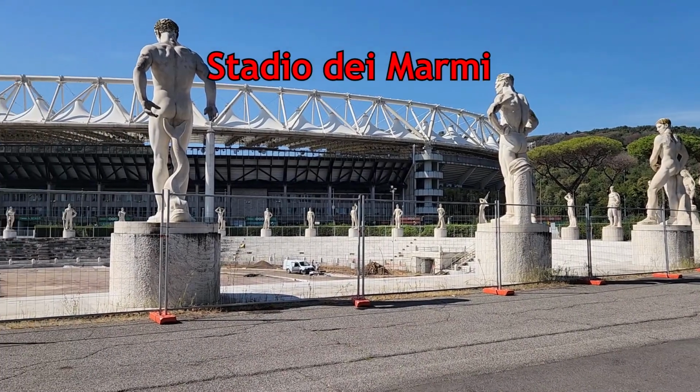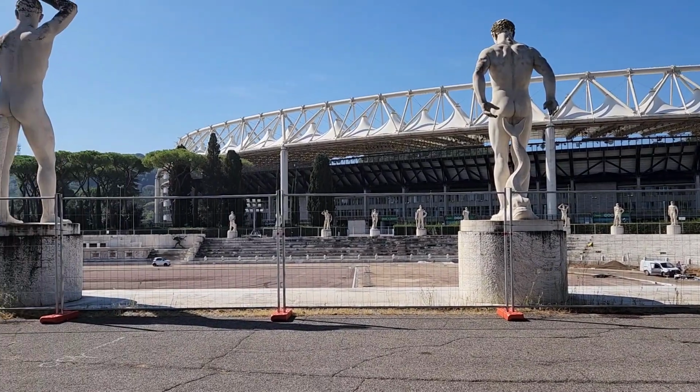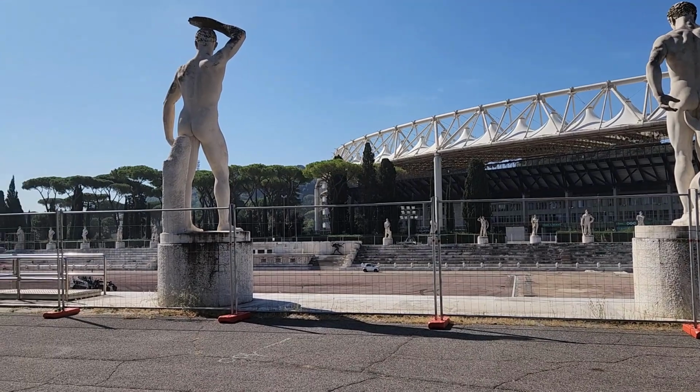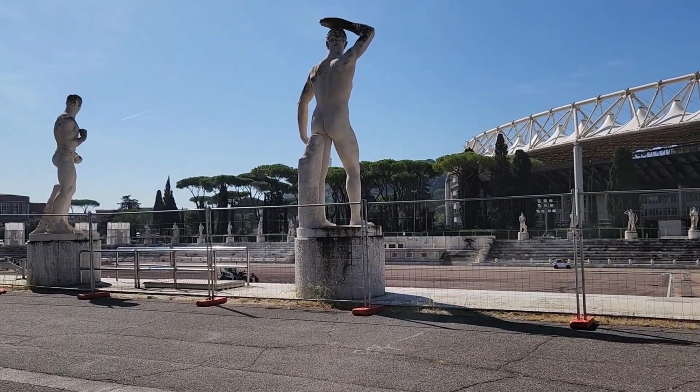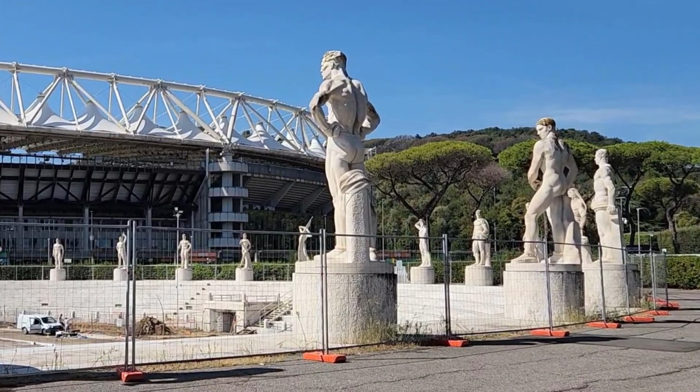The Stadium of the Marbles is one of four stadiums in the colossal sports complex of the Foro Italico. The Stadium of the Marbles is encircled by 60 4-meter-tall classical statues of athletes made from Carrara marble.